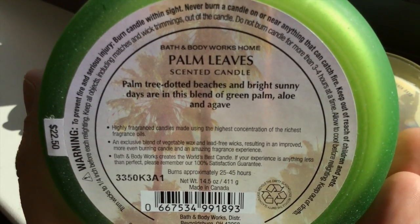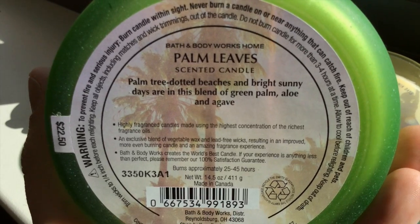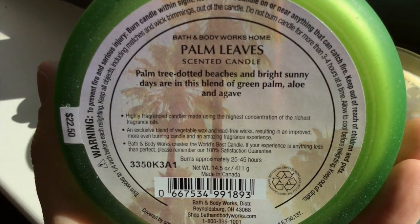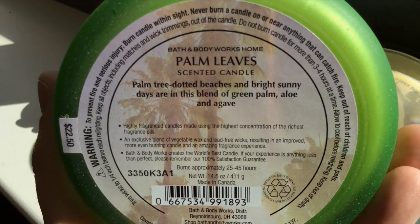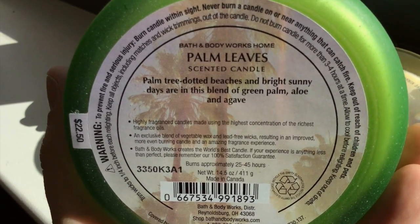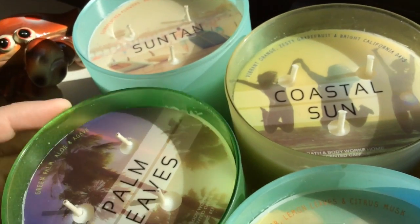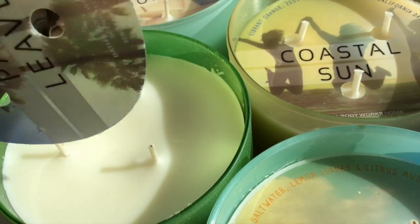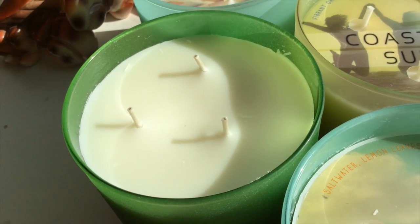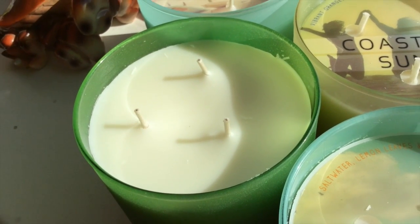Green palm, aloe, which aloe is in a lot of fragrances, but aloe itself I don't think really has much of a scent. So I think they just call things aloe when it's green, fresh, slightly tropical, not grassy. But let's sniff it and see what we think here. Let's try sniffing this first. I really like that. Now this, I think, is a duplicate.